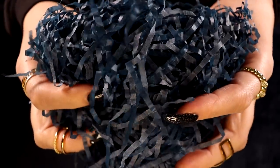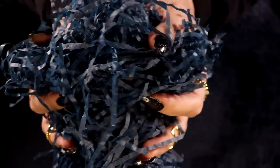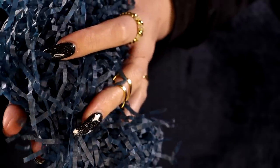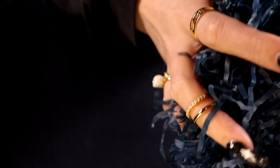I really like this color. These are the best colored squirmy worms, I think. And I think they'd look really cute with like the pastel ones. Keep these for the eBay boxes.